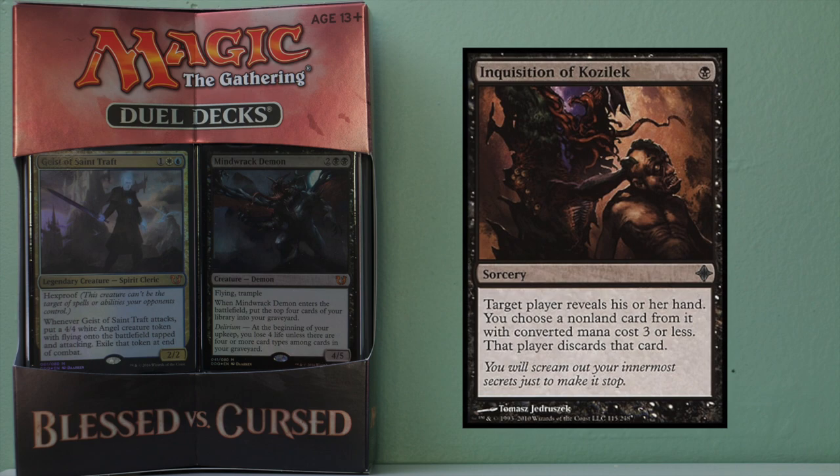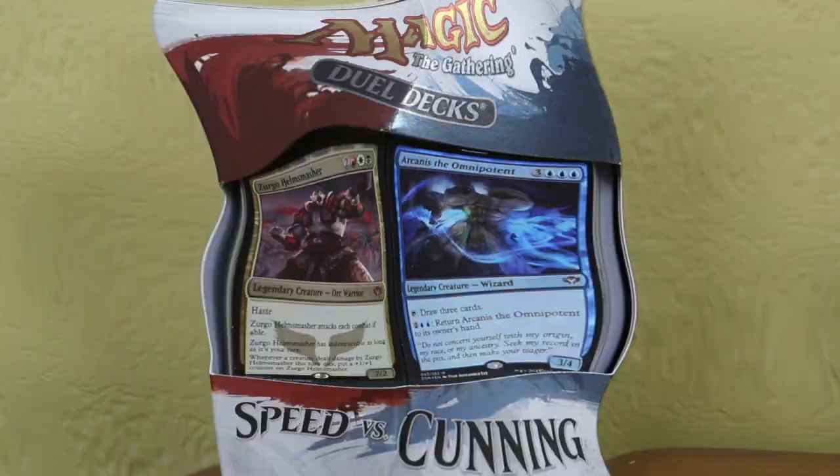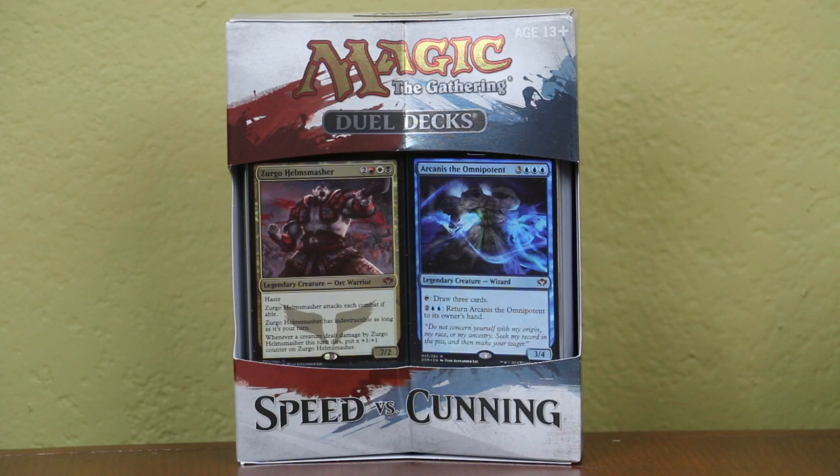Before you tell me that Inquisition doesn't belong in an Innistrad-themed dual deck for flavor reasons, let me point you to Speed versus Cunning, where Arcanus the Omnipotent, a mono-blue non-planeswalker character, is battling Zergo Helm Smasher, a character that he never met in the storyline because they aren't from the same plane and neither is a planeswalker. How and why is Zergo fighting Arcanus? If you are okay with this, then tossing two Inquisitions, yeah, two, give us two, into the cursed deck would have been acceptable as well, and welcome.